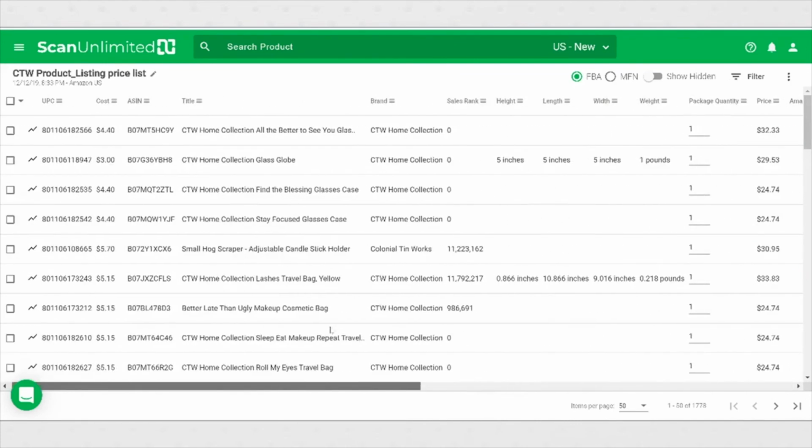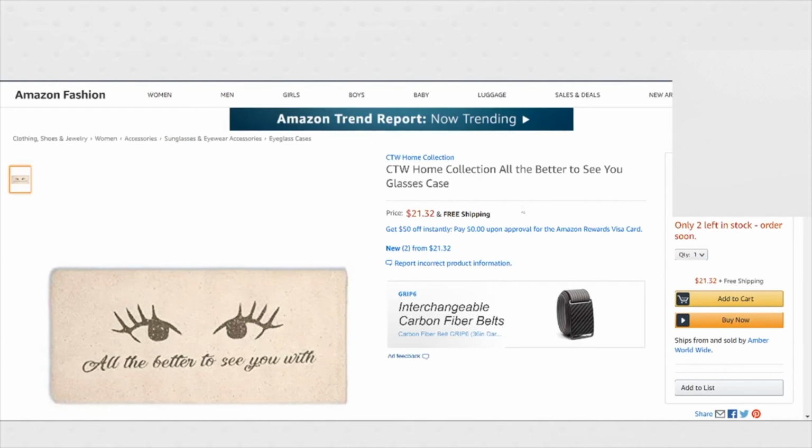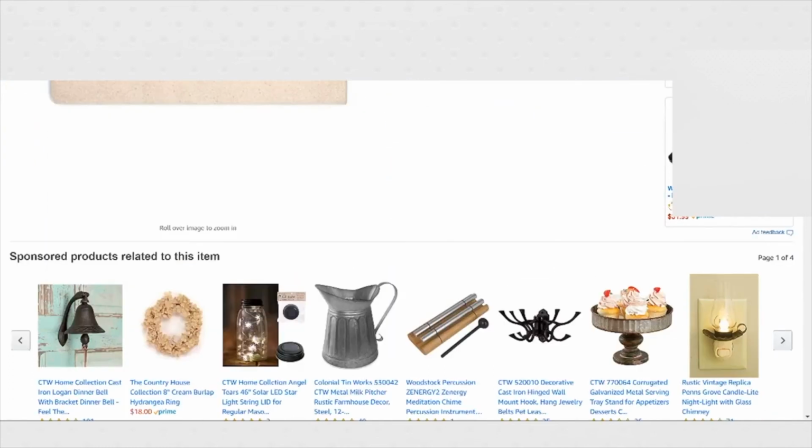And what I'm going to do is if you click on the name right here in Scan Unlimited, it's going to bring you up the listing on Amazon. So right here, we found the item. Now what I'm going to do is I would just scroll down, and once I have the listing, I could then click sell on Amazon and I could put my offer on the listing.